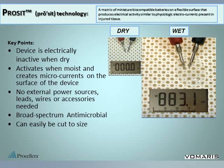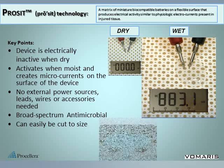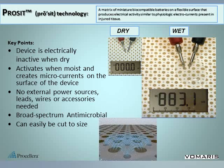The technology Procellera is based on is defined as a matrix of miniature biocompatible batteries on a flexible surface. Each pair of dots on the surface creates a matrix of microbatteries, which, in the presence of a conductive fluid, generate a sustained, low level of microcurrent without an external battery, leads, or wires. There are no ions absorbed into the bloodstream.